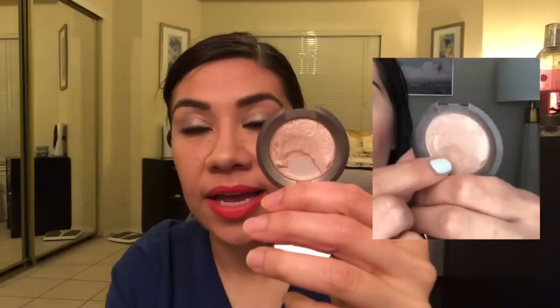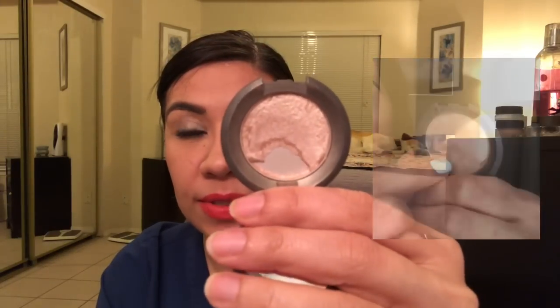For the letter O, I am going with a highlighter from Becca in the color Opal. This is where I'm at right now. Last update, I had shown you guys that I had a dip right here in this area. And as you guys can see, I was able to hit pan. I think I can finish this highlighter by the end of the year. I kind of got used to the way it looks on me. Before I used to think it was too out there. But I've gotten used to it and it wears off fairly quickly. So I think I can finish this one. I'm not too worried about it.